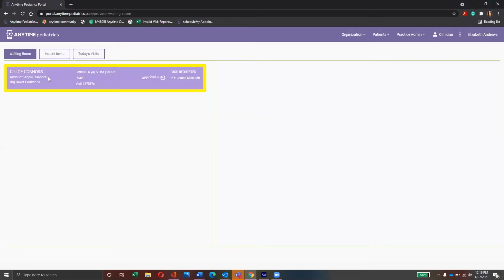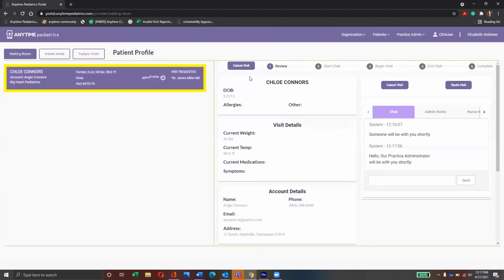So from the patient ID card, you can gather a lot of information. You can see Chloe, she's the patient for today, as well as Angie Connors, who is the account holder. And I can also see why she's in the waiting room, and that is for hives. I have her visit ID information and also the additional information that Chloe had provided before joining the waiting room. I can see how long she's been waiting to see her doctor, and I can also see who the appointment was scheduled for.